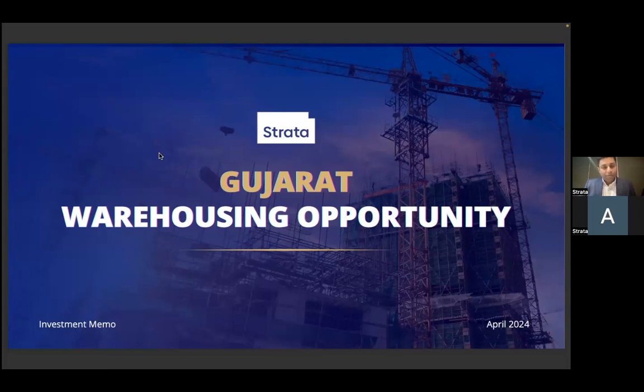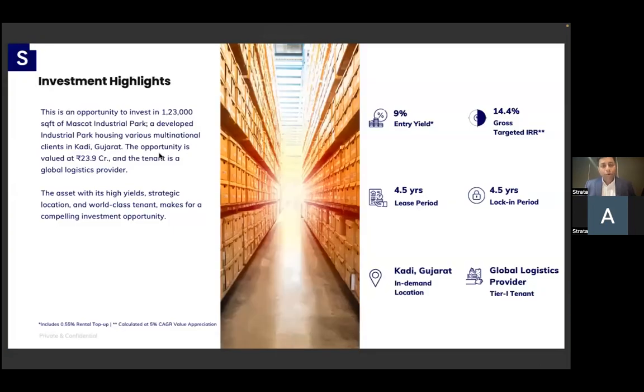And we've been waiting for almost more than a year to get the right asset onto this particular platform for you. So today we're going to be talking about this opportunity, which allows you to invest in 123,000 square feet of grade A warehousing box in an industrial park, which is called Mascot Industrial Park. This is a park which is spread across 85 acres and completely occupied.